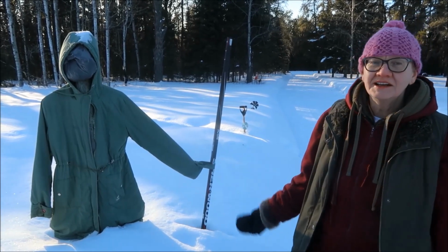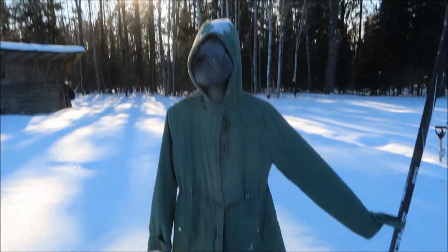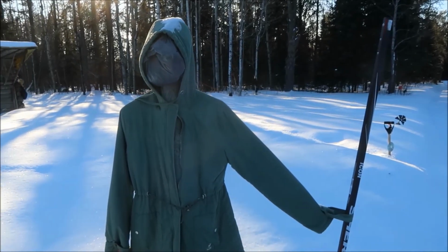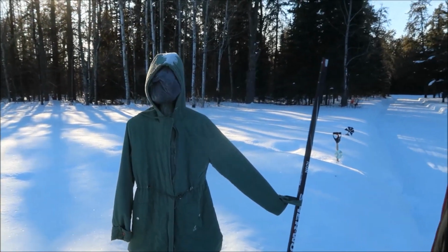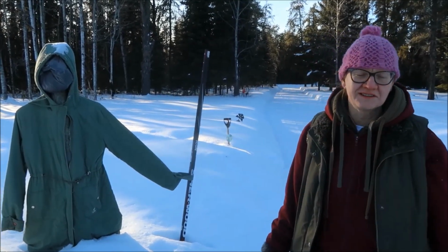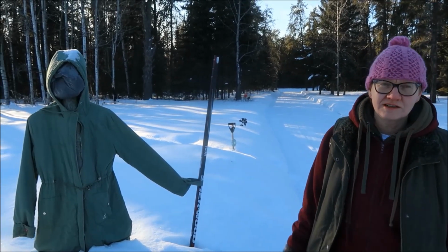Actually, this one looks kind of creepy. Let's go in closer. Holding a hockey stick. That's just the way they look right now. But they have been very helpful. I have ideas to get them a little more advanced, but that's just the way they are at their initial stages.